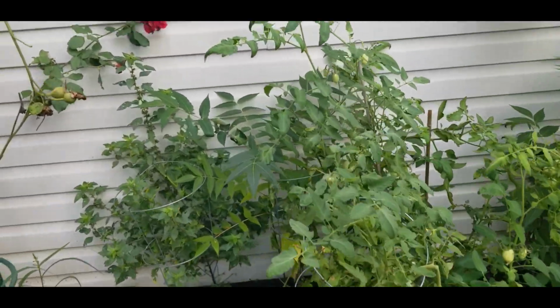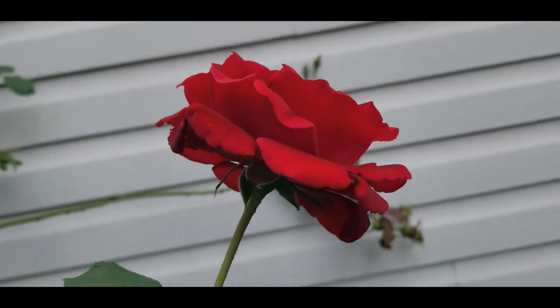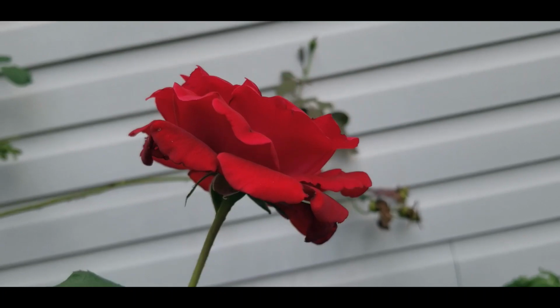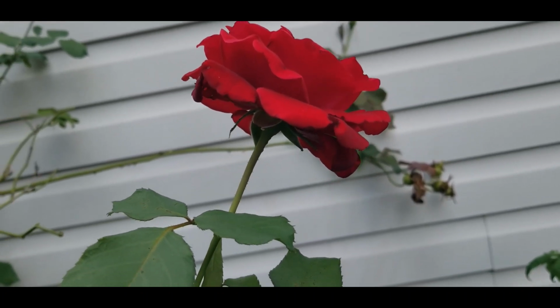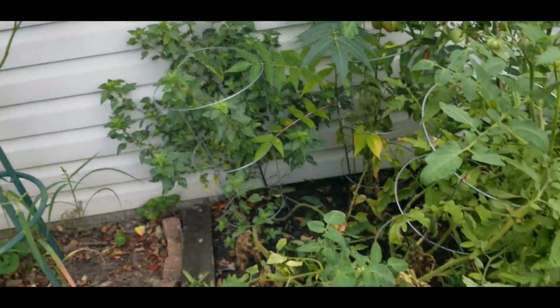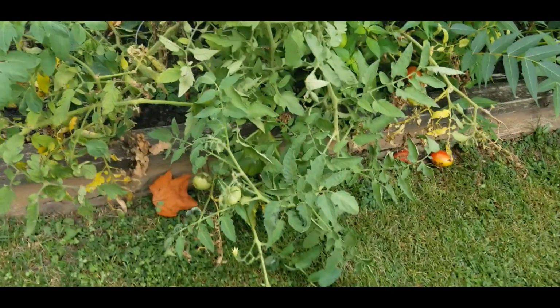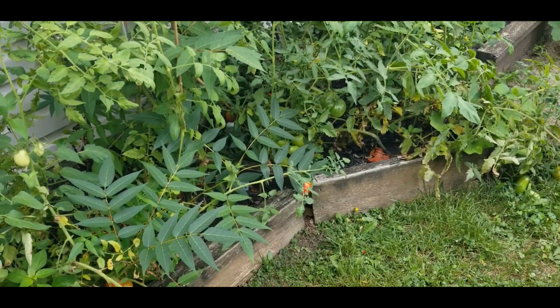And look at this. Look at my Don Juan rose. Isn't that beautiful? It is gorgeous. Let me show you a close-up of it. Let me go put these tomatoes down and then I'll come right back. Hold on. Let me see if I can cut this camera off. Look at these tomatoes.